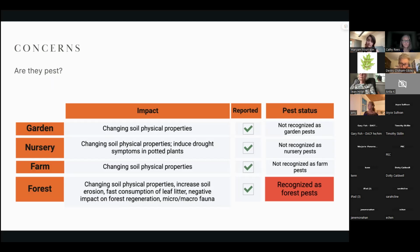So why are they not a big problem in gardens, nurseries, and farms compared to the forest? Because we keep adding compost, mulch, or just improving the soil. So we really don't have that huge problem that forests are facing with these worms. In the forest, the soil becomes very loose, so it's really easy to erode, and with heavy rain, it just washes off. They consume the leaf litter, which is habitat and food to other species, macro or microorganisms. And also there are some seeds that really rely on that leaf litter layer to germinate and succeed. If that layer is gone, they would not. So that's the biggest issue that they have in the forests.